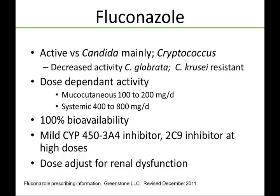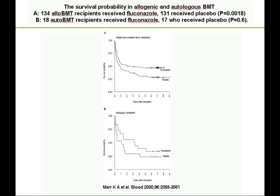Of course, I think everyone's very familiar and comfortable with fluconazole, active against Candida, also has some activity against Cryptococcus, with reduced activity against glabrata and krusei. Dose-dependent activity. For mucocutaneous, you may use a dose as low as 100 milligrams a day, systemic up to 800 milligrams a day. Excellent bioavailability. It's kind of a wimpy CYP3A4 inhibitor, but that increases as you increase the dose of your fluconazole. Also, it's a 2C9 inhibitor at higher doses, and we adjust for renal dysfunction.